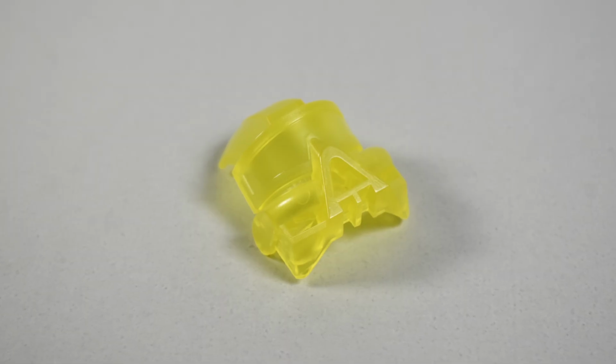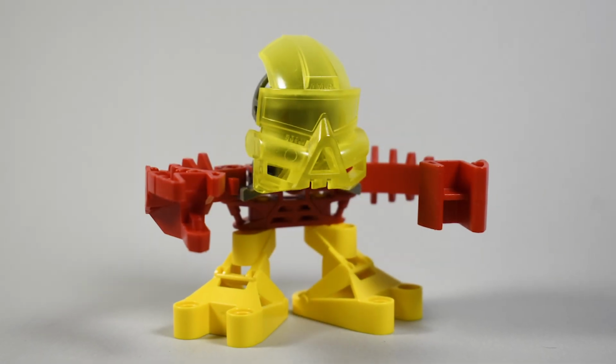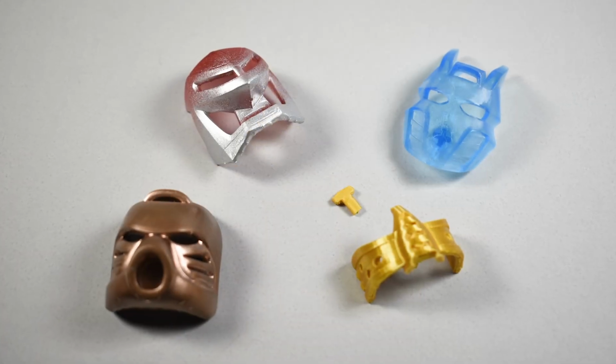It's technically not the same color. The original is more neon, but I'd say it's close enough to meet the same needs. Now, back at Brickfair, I managed to get a taste of more custom masks like these.